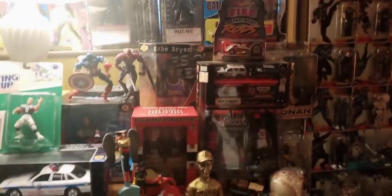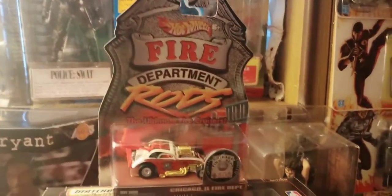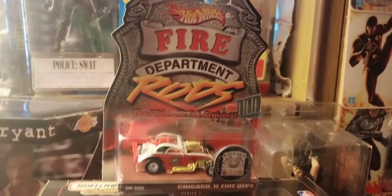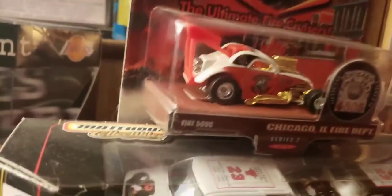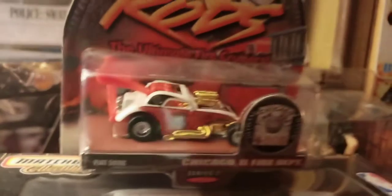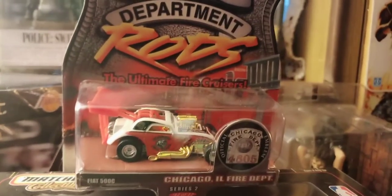And then we move from there to this display. Not too much die-cast to see here, just a few cars. Up top here is a Hot Wheels Premium Series Fire Department Rods car. This is, again, a premium car, with a little better tires and wheels there. And it highlights a fire department from Chicago, Illinois.